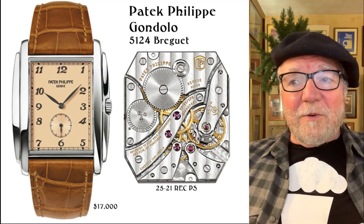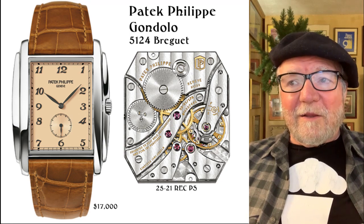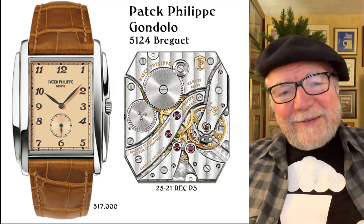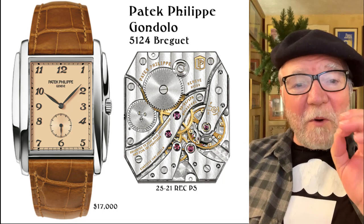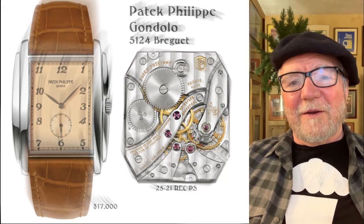I just think this is the coolest watch. I really like it a lot. I'll keep on liking it. Maybe one of these days the right one will come along at the right time.